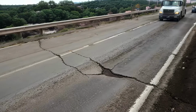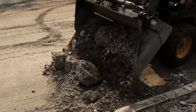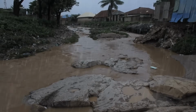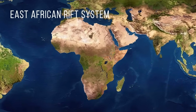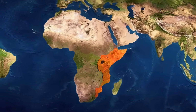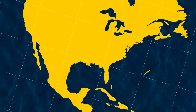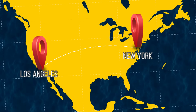But this is no laughing matter. The same thing happened in 2023. Kenya's highway authority had to close the busy road for repairs once again. Preliminary reports showed that heavy rains were the likeliest cause. The rupture itself is part of the Great Rift Valley. It extends from Jordan in the north to Mozambique in eastern Africa. Its total length is nearly 1.5 times the distance from New York to Los Angeles.